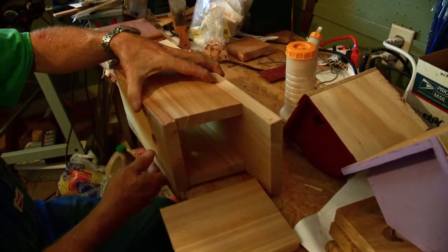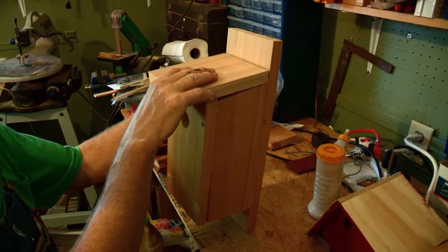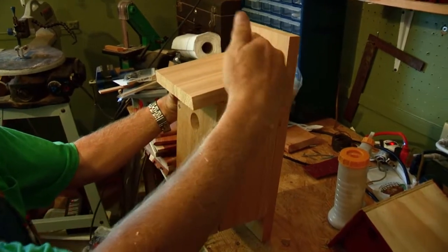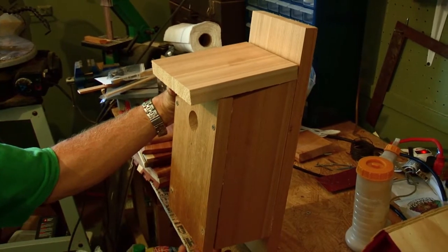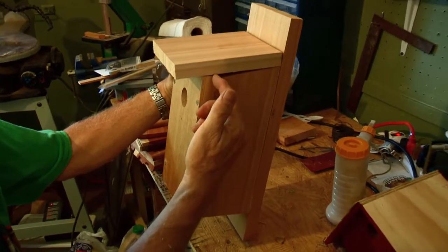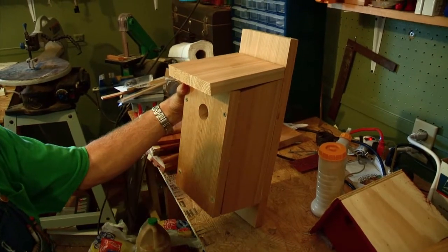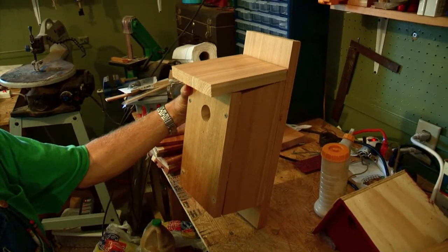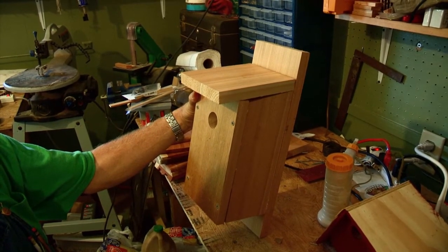Now that we have the woodpecker house almost complete, the only thing that is left is the roof. And this will go on with a support up here and a pin in the top to keep it from blowing off in the wind. There is drainage in the bottom. There is ventilation here under the roof. And we have the correct size hole for the woodpecker. And this will be ready to go up in a tree and ready for the next downy woodpecker that comes along looking for a home.